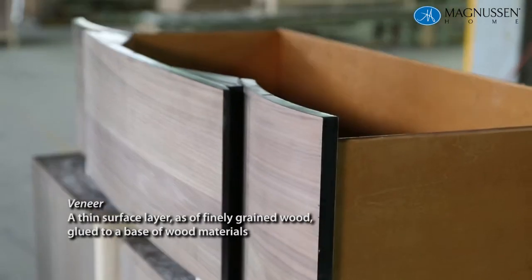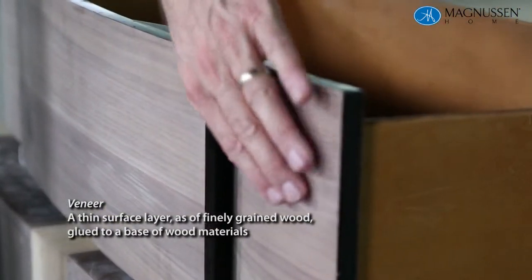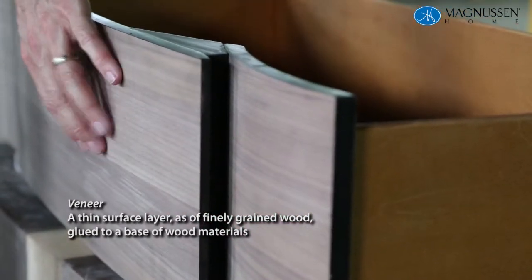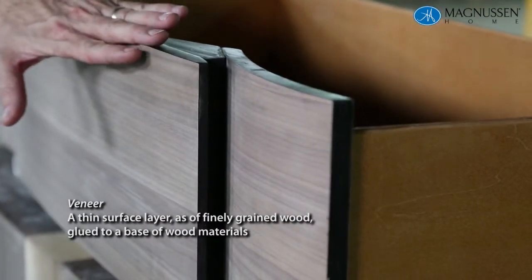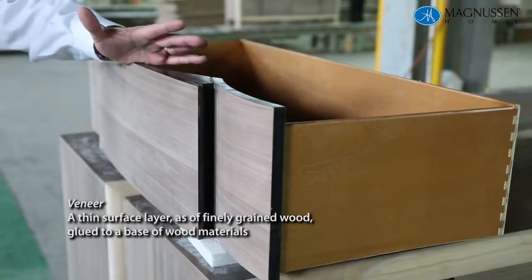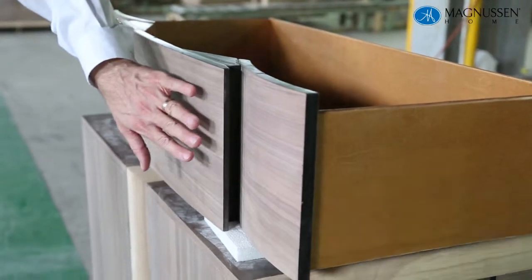But in furniture, typically what we end up doing is having a wood veneer. In this case here, it is wood. In this sample here, it's a walnut veneer. But we use from any kind of tree. We can have walnut, cherry, maple, oak, ash, poplar, many different types of veneer species. In this case here, though, it's a walnut veneer.